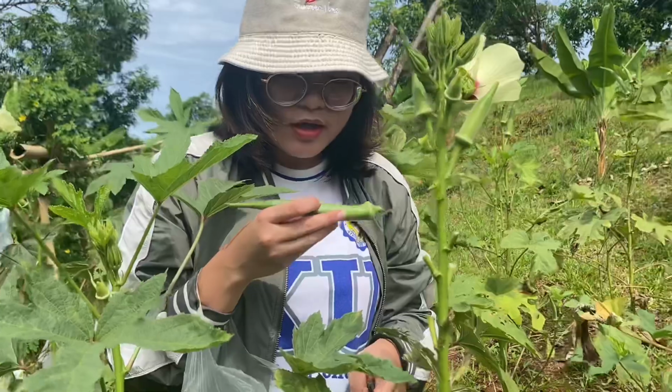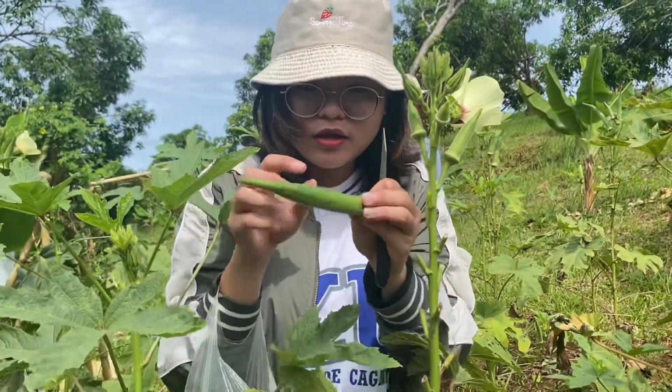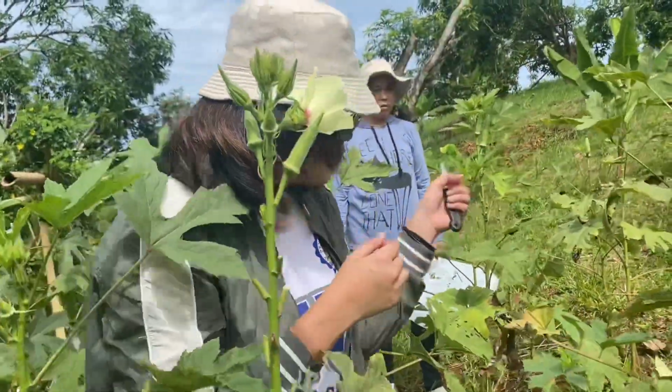Harvesting okra is so hard because it has small thorns. It's hurting my palms. My God, so we've harvested this much okra and my hands have so many red spots because of the okra harvest. It's so hard to harvest okra. And then we have to harvest the eggplant.